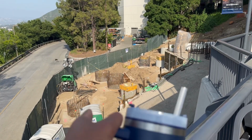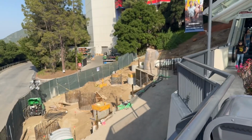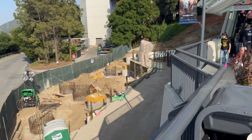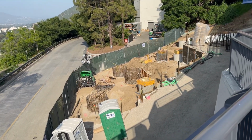But yeah, these are some massive supports here, probably again for the Scream Shield, and then the ones that are done are probably for the inversion over here. So this will be a lot. This will be pretty impressive when this goes up.